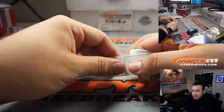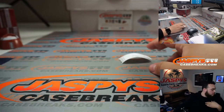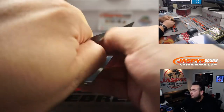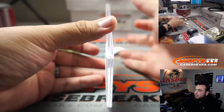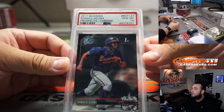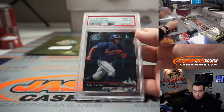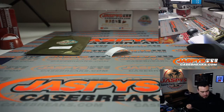All right, Nancy, you're up next. 30. Ronald Acuna Jr., 2017 Bowman Prospects Chrome, PSA 10. Very nice. No problem, Mike. Thank you, buddy.